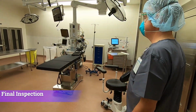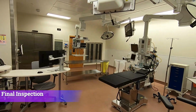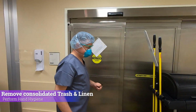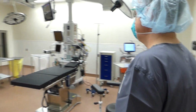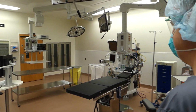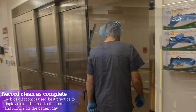Now it's time for the final inspection. How did we do? Excellent, because we followed the authorities having jurisdiction for proper cleaning and disinfection. Remove consolidated trash and linen and then perform hand hygiene. After which, record the room as complete and clean. Each day, if room is used, the best practice is to display a sign that marks the room as clean and ready for the patient day.